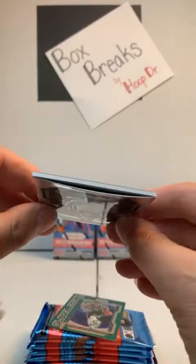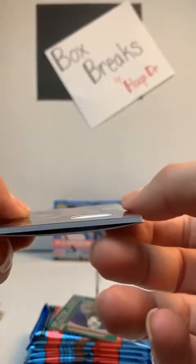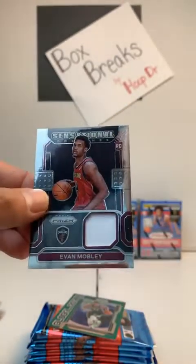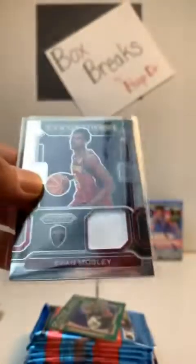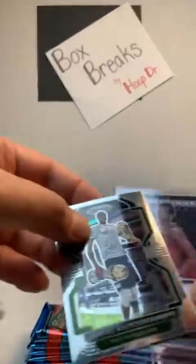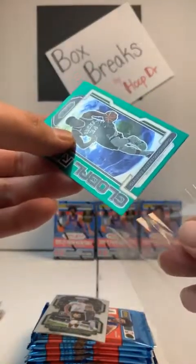Let's see who the Mim card is. Oh, boy. Oh, this was a hit. This is a hit. Evan Mobley. Cleveland Cavaliers. Sensational Swatches Mim card. Rookie, that's one of the big names. Oh, this is getting fun. Just think about this pack right here. What a pack. Congratulations, Cleveland Cavaliers, and congratulations, Milwaukee Bucks.